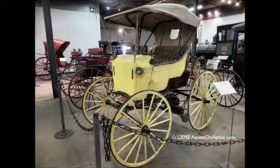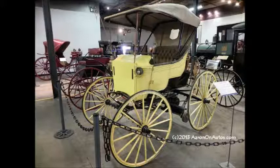Next up is this Staver High Wheeler. This is a very good example of what carriage makers were doing, swapping carriages from horse-drawn to running on engines. This one in particular is interesting because for about 2 years, from 1907 to 1909, they made this particular model with a 2-cylinder engine. That's very unusual because it didn't take them long to figure out that they needed 4 cylinders in order to get the vehicle moving down the street fast enough for people.